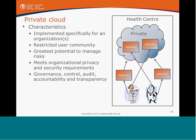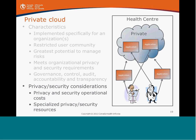The community or the private owner of that cloud has exclusive control over governance, audit, accountability, and transparency. And therefore, this offers the greatest potential to manage IT security and privacy risks. And so we would hope that this private cloud would meet the organizational privacy and security requirements. The considerations associated with a private cloud are really about the operational costs with regards to privacy and security portfolios. As this is a private cloud, that organization would have to incur those costs, and those costs also include the specialized resources necessary to manage privacy and security.